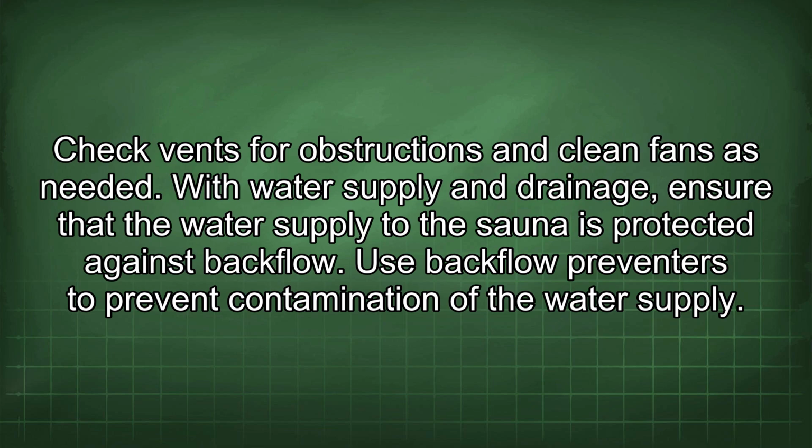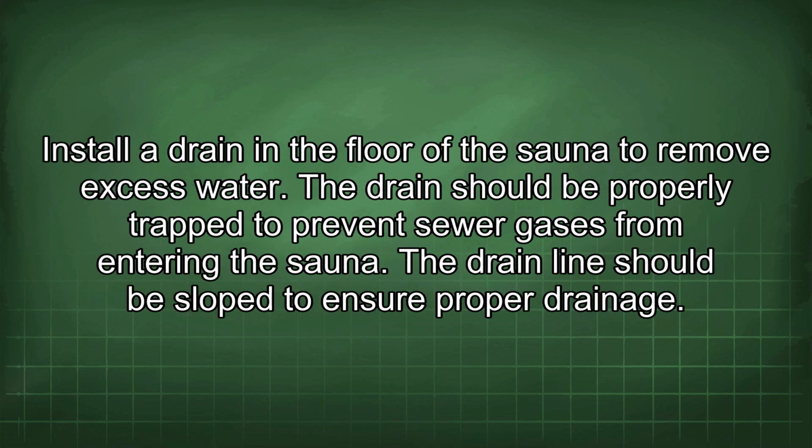With water supply and drainage, ensure that the water supply to the sauna is protected against backflow. Use backflow preventers to prevent contamination of the water supply. Install a drain in the floor of the sauna to remove excess water. The drain should be properly trapped to prevent sewer gases from entering the sauna. The drain line should be sloped to ensure proper drainage.